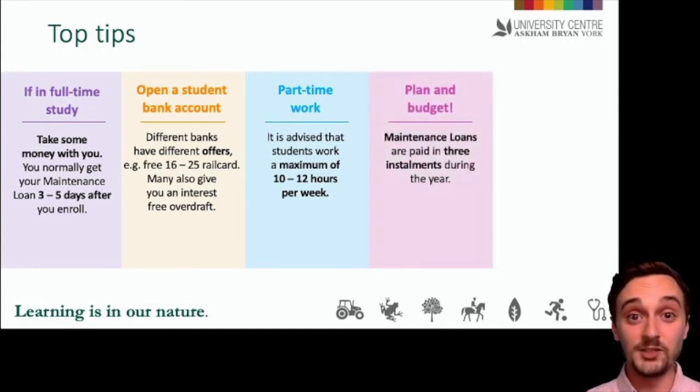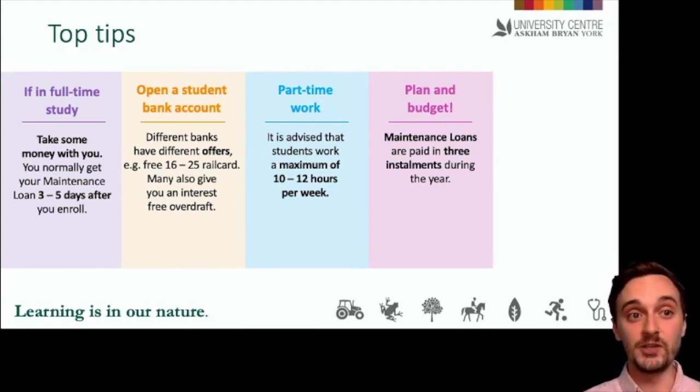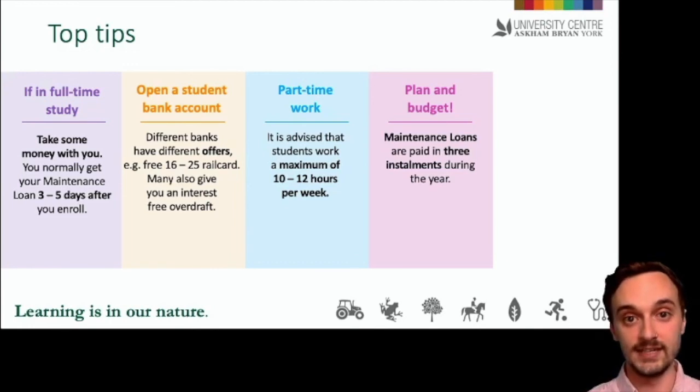Plan and budget. I mentioned before, your maintenance loan is normally paid in 3 instalments, normally before each term, and so that kind of has to last you. So it's really recommended to try and work out how much you're going to have incoming, how much are your outgoings, and see whether you can budget and plan accordingly.